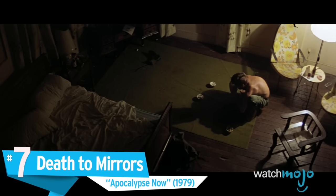He apparently needed upwards of 40 stitches, but the shot of the mirror breaking was left in the final version of Nightcrawler. Number 7, Death to Mirrors, Apocalypse Now.